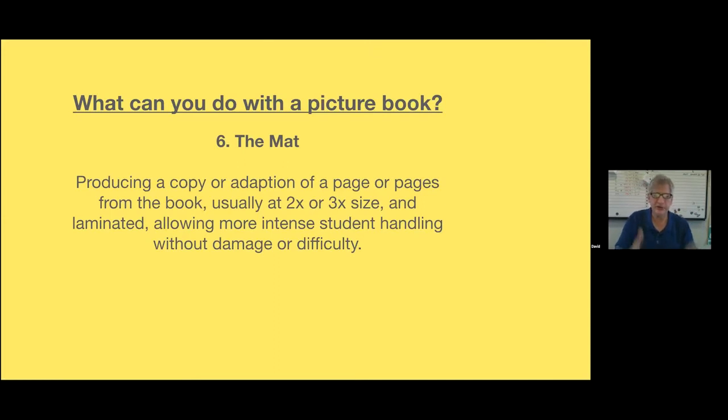The mat. Basically, you're taking a splash page from a book, photocopying it at 2 or 3 times size, and then laminating it. One reason is that the kids want to touch the books, but you're trying to keep them from doing that. You don't want them to smear it or rip it or tear it. That's inevitable, that will happen. But if there is a special page, you can make a copy and I'll put it on the floor. So for every 3 or 4 kids, I'll make one of them. So if I have a classroom of 26, maybe I have 8 of them, they can crowd around that.